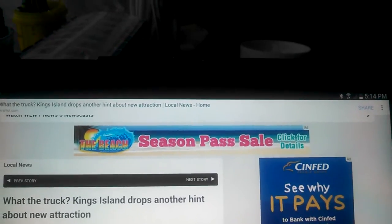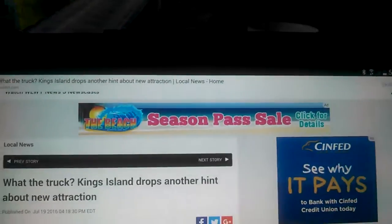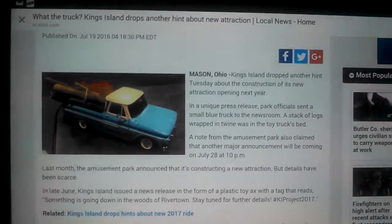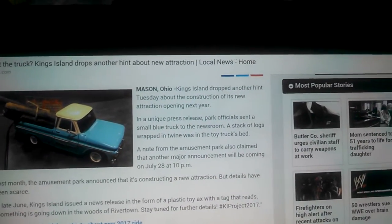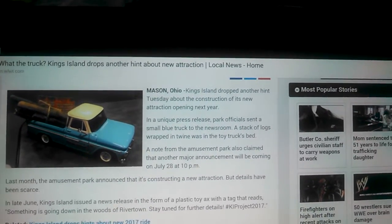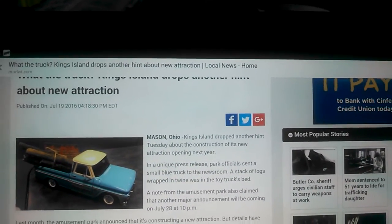Who knows? But we'll find out soon, on the 28th, and I'm sure whatever it is, Cedar Fair does a good job of putting good attractions in Kings Island so far, and also at their big ticket parks. But unfortunately, I don't think we're going to see a Giga Coaster this time around for the coaster enthusiasts. But Kings Island needs a Giga.